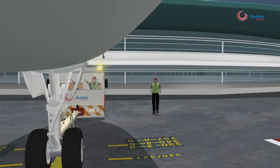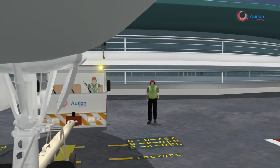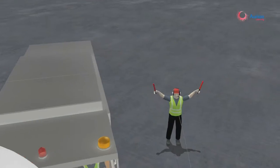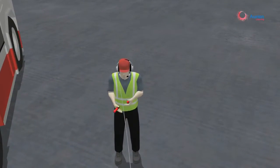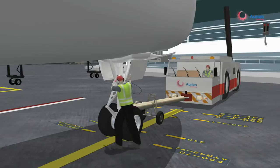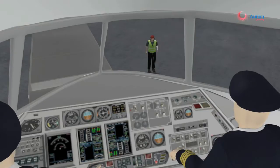In case the communication cable comes loose for any reason, the headset man has to immediately stop the pushback operation. He signals the tow truck driver to stop. He signals to the captain for an emergency stop. He then signals to the pilot that the brakes should be set. Walks up to the aircraft and reconnects the cable. Walks back to his position and gives the thumbs up, and only then start again.